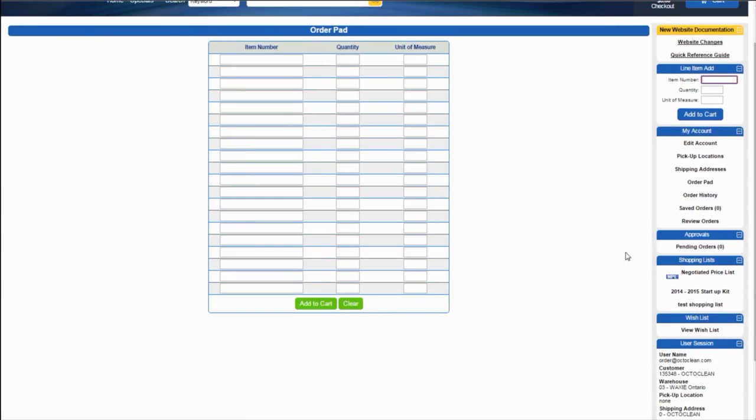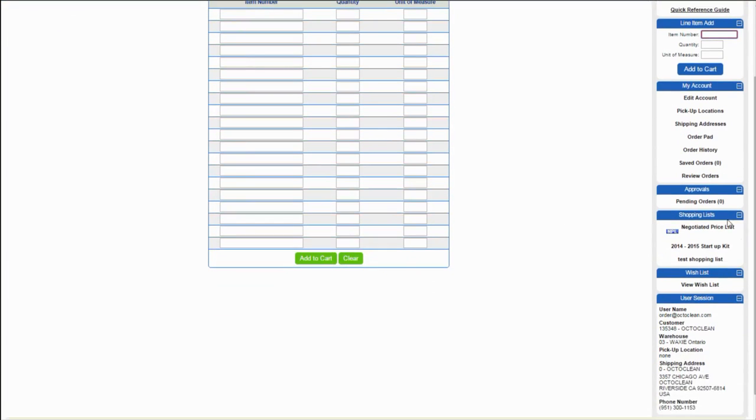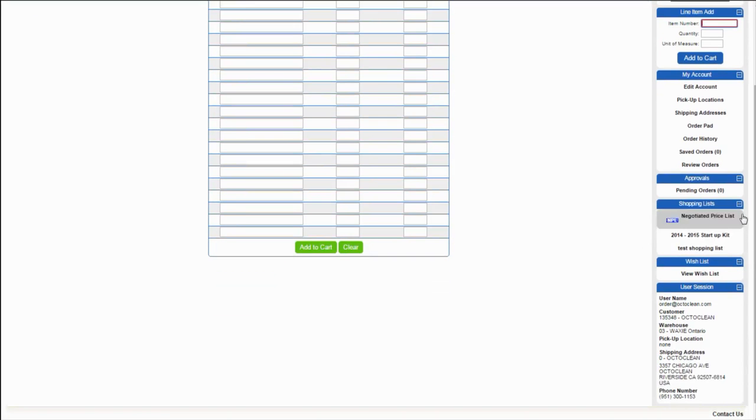Your approvals, this is what we talked about earlier, your pending orders approvals, that would be here. If I had a saved order, it would also be here. Shopping lists are still going to be there. So when they populate your new system, the old shopping list will still be there, so you don't have to worry about that if you indeed have created one. Wish list, that's pretty basic. It's like an Amazon wish list. If you want a machine or something, you're going to add it to the wish list, leave it there until you're ready to pay for it or buy it, whatever you want to do.